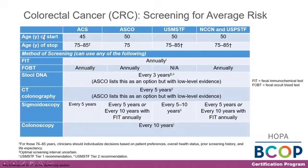guidelines. So most recommend starting at 50. ACS is a little bit sooner. They tend to be the most liberal in their recommendations. And then most recommend stopping between 75 and 85 years of age.